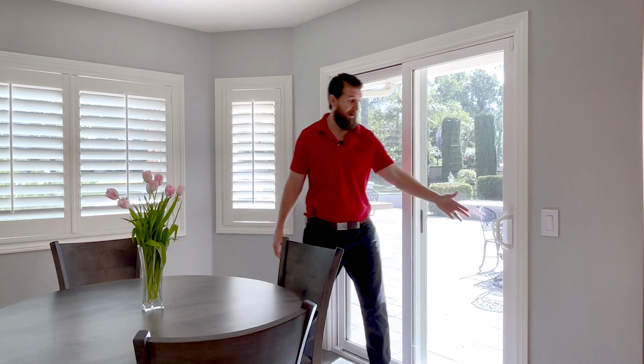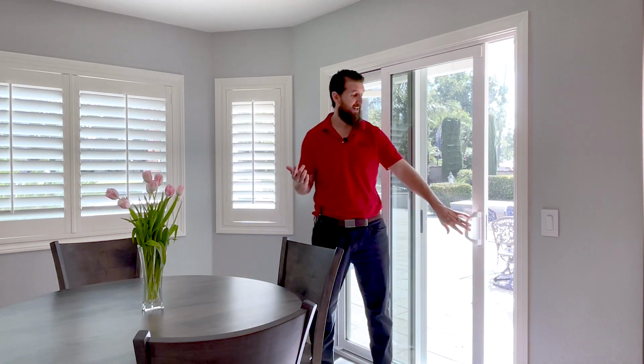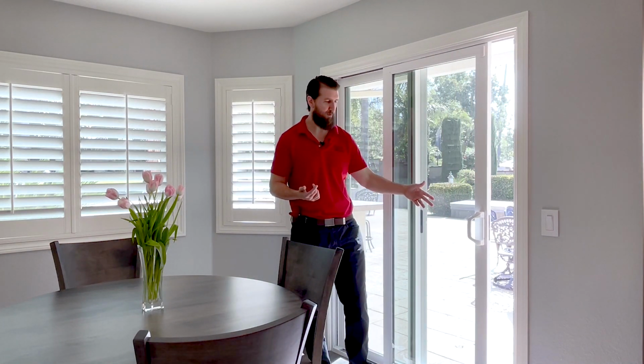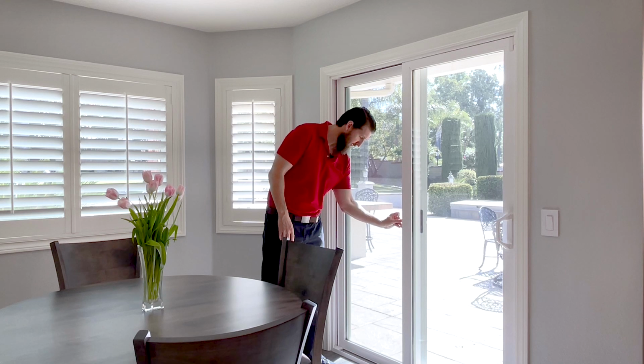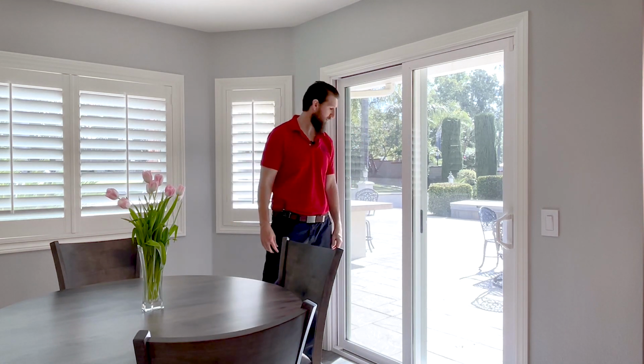And the other thing I like about a nice door like a Milgard, like an Anderson, something like that, look at the ease of how nice the sliding mechanism is on these doors. And then it has some kind of a deal here too. It has some kind of a lock situation, like an extra lock for the door.